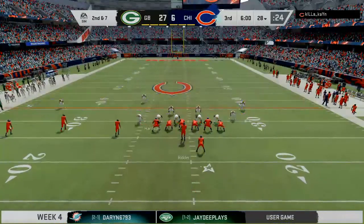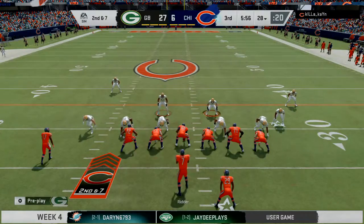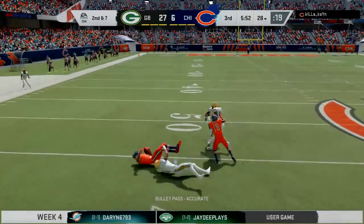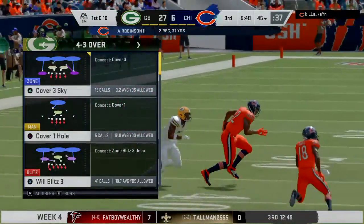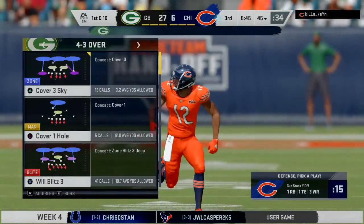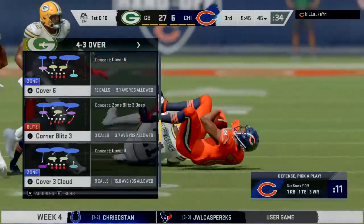3 yards on that last run, so here is 2nd and 7 from the 28. Here's the 2nd and 7. That's complete to Robinson. And brought down, but not before reaching the 45-yard line. A good pickup, 17 yards and a Bear first down. First down. 1st and 10 at the 45-yard line.